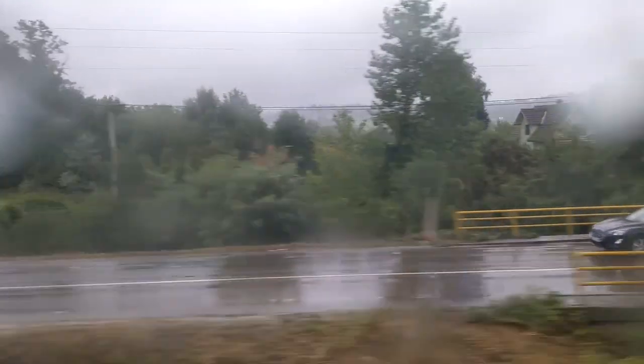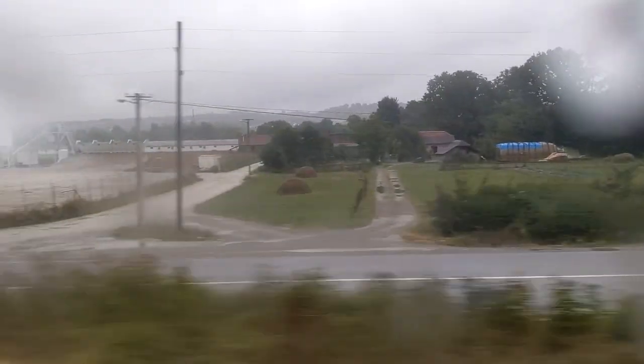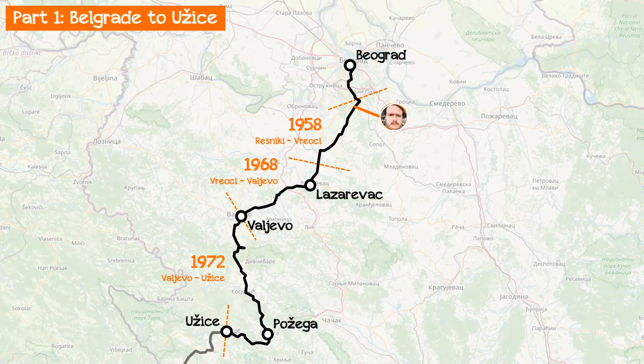Lots of sparsely spread houses, lots of industry spread around. And as you can see, the weather is just gorgeous at the moment. So after all that fun, we've moved south from Belgrade, through Lazarevac, into Valjevo, which is a pretty sizable town. It's quite pleasant, worth a visit.